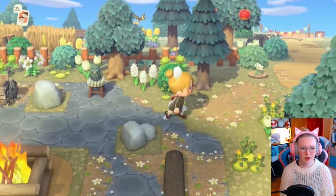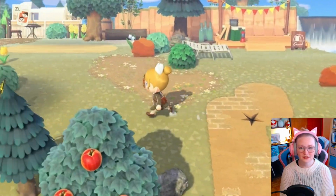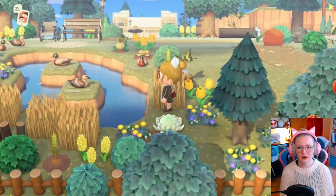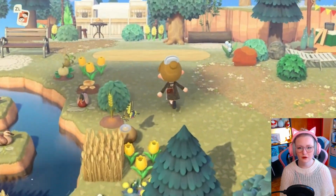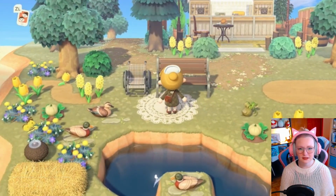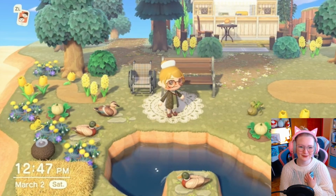A little hangout spot, kind of off from the campsite cookout area. Of course, this area has some empty spots, but this is a little duck pond too. Of course, we have a place to sit and feed the ducks over here. I really love it so much. I don't know why, it just brings me so much joy.